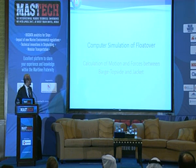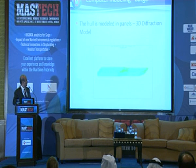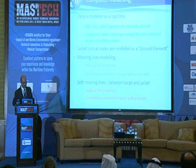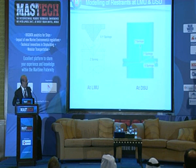Okay. Now quickly I take you through the computer simulation. What we do here is we have the barge model in panels like this. We do a 3D diffraction model of the barge. We model the deck as a rigid box. We have the critical members modeled as ground elements, and we have physical line connections. You can see here the modeling between the DSU and the LMUs is like this.